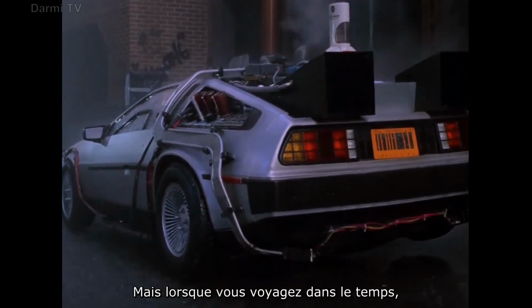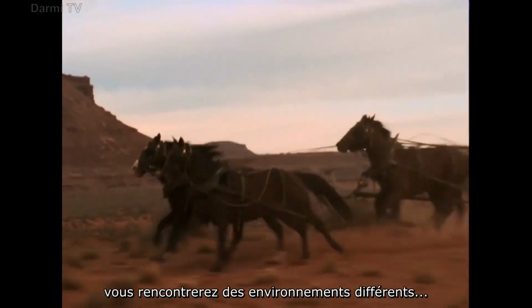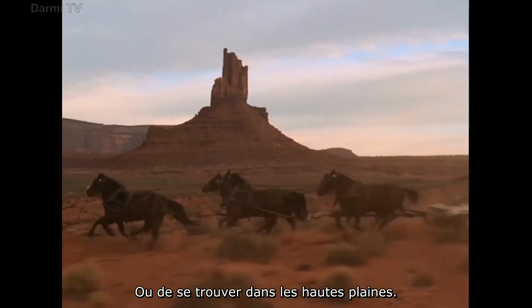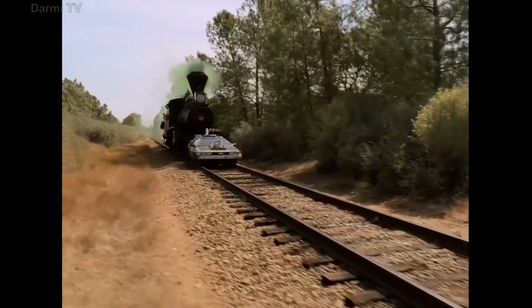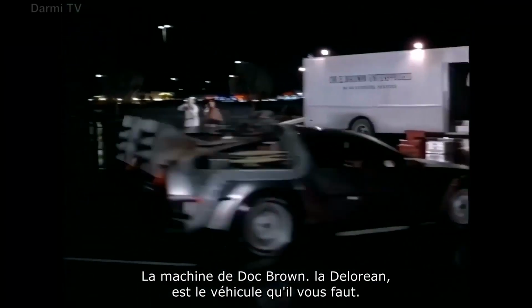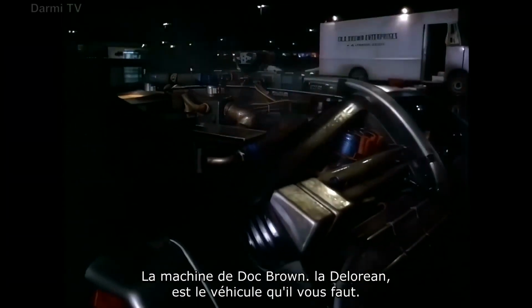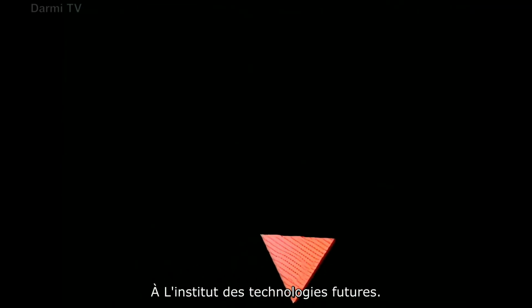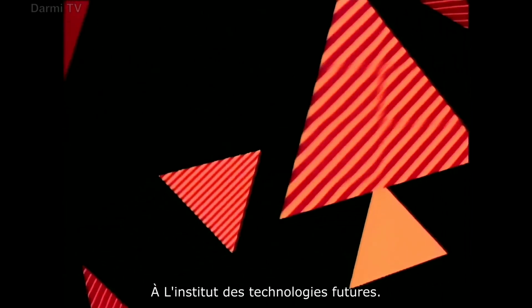But when traveling through time, you're going to encounter some different terrain. Whether you're crossing the high plains or riding the rails in the Old West, the original Doc Brown DeLorean Time Machine is just the vehicle for the job. And you can see it now at the Institute of Future Technology.